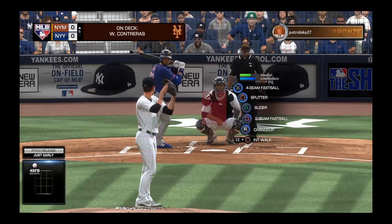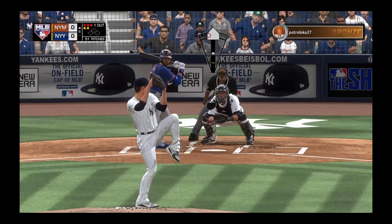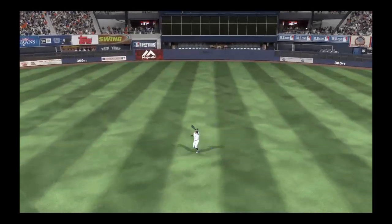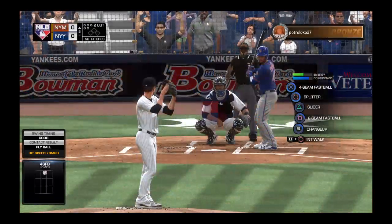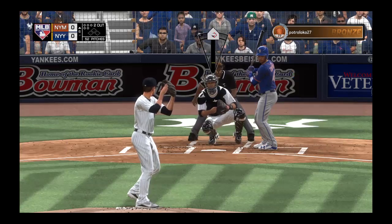Ball 3. 3-2 now. No pitcher likes to take the count to 3-2, especially when you throw a non-competitive pitch like that on 2-2. That one wasn't even close. And he will make the play. 2 away now. Here's the young catcher, Wilson Contreras. He's 0 for 1 thus far.